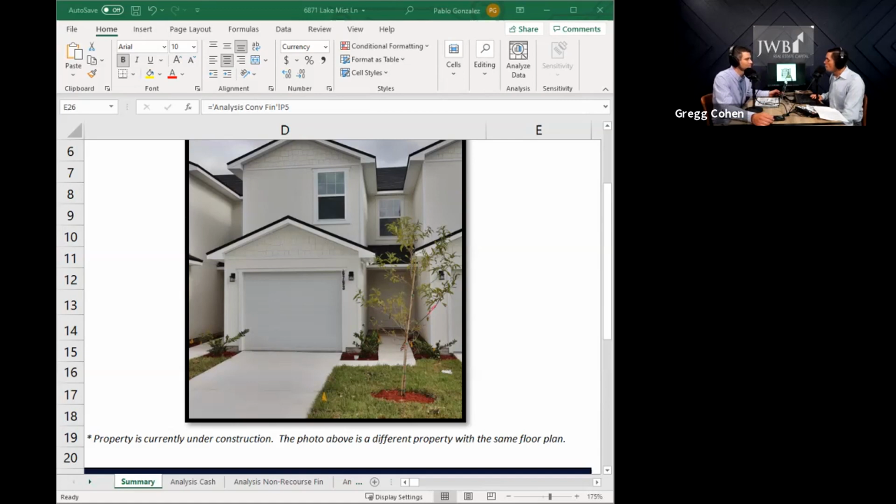There you go. Juki's got another question: what features, tile versus carpet, granite, et cetera, are included in this property? So we build our single family townhomes like we build our single family detached housing, which is your normal single family home that we would talk about.